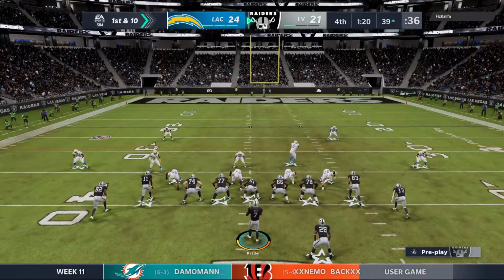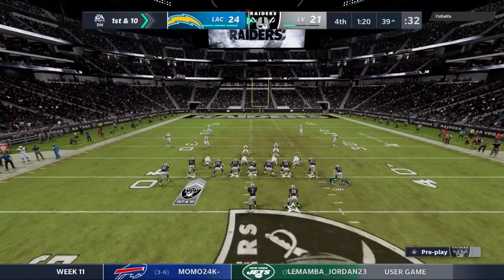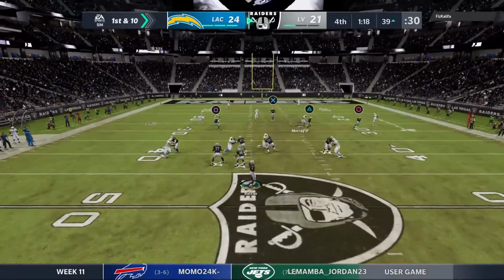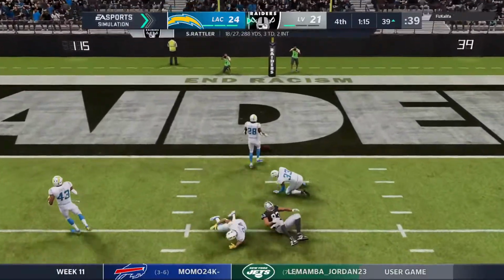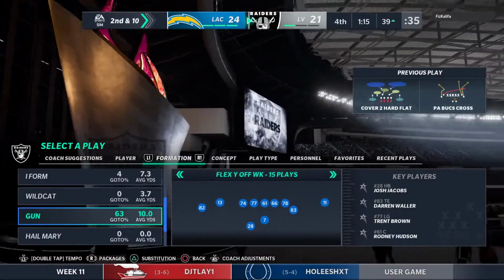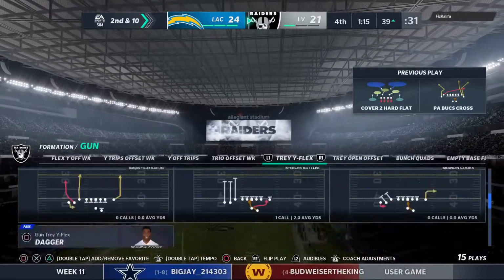So from the 39 now, they'll come up on a 1st and 10. A play-action fake. They'll look to throw. Now a desperation throw deep downfield. And that's going to be incomplete. Too tough to hold on to that one. Darren Waller, the intended receiver. And that'll bring up second down.